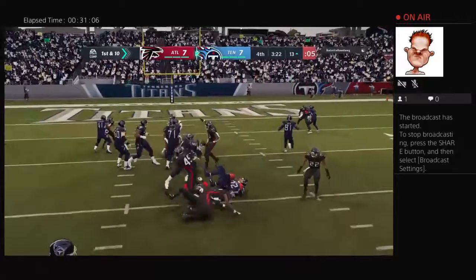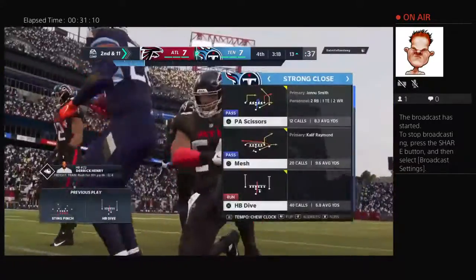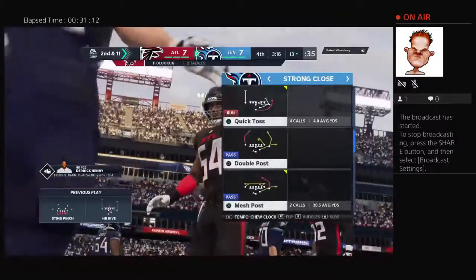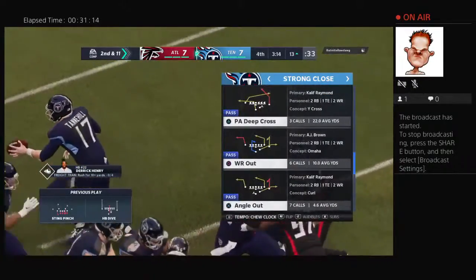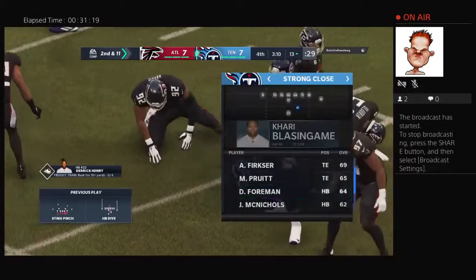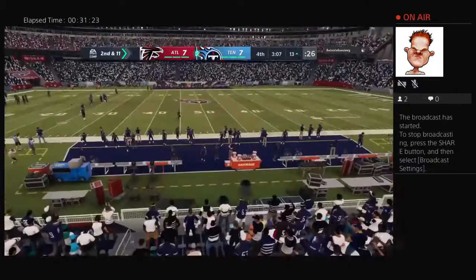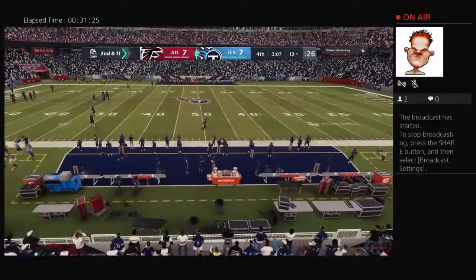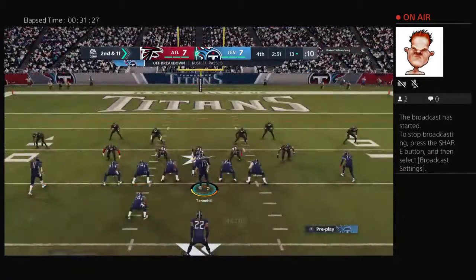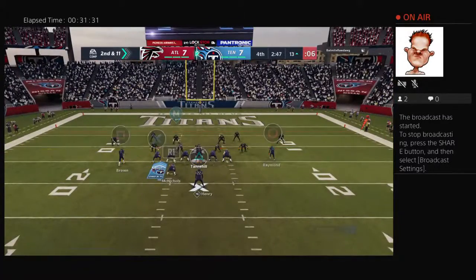Tannehill going to turn and give this to Henry. And he powers through the first wave, but he's going to be swallowed up behind the line of scrimmage. He'll lose a yard there, and it's second and 11. Second and 11 at the Falcons' 13-yard line. Maybe just a slight detour on what's been a strong drive. Here's second and 11.